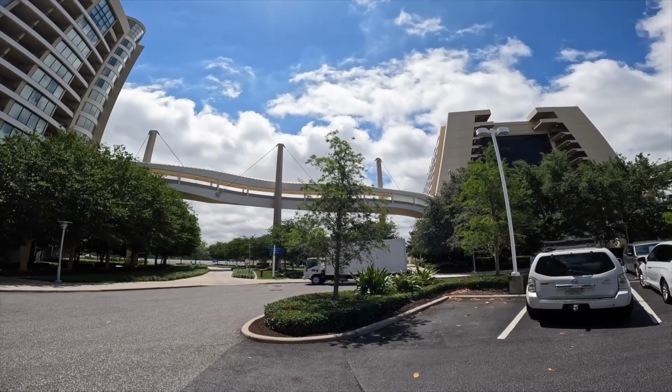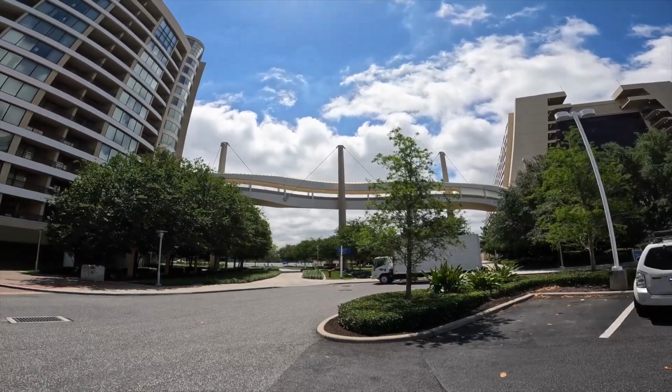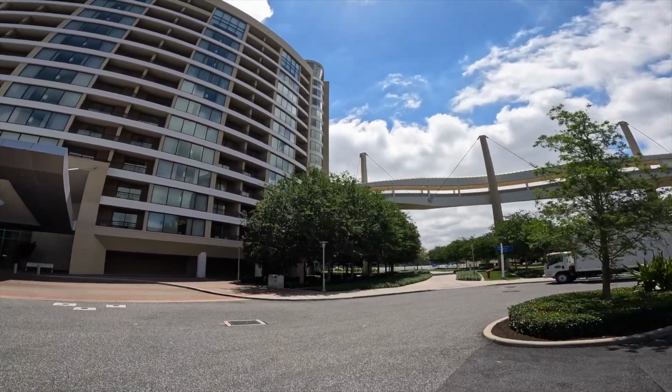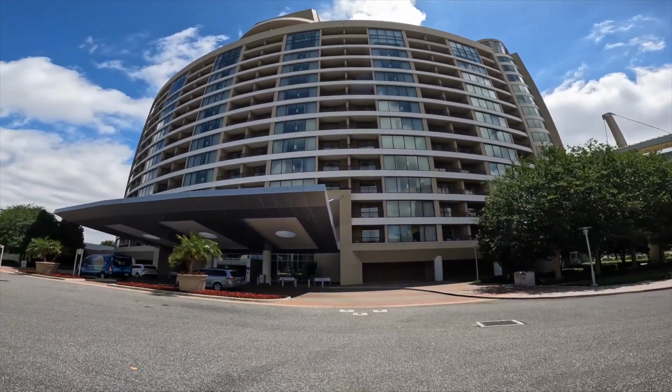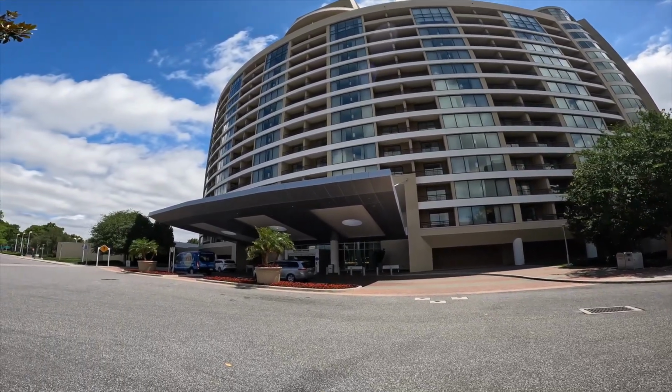So believe it or not, this DVC tower a few years ago was not here. It was actually the north garden wing of the Contemporary. They tore it all down when they were adding DVC. Pretty much that was the new thing that Disney was adding. And yeah, so they tore it down, built this tower, which I really love, quite honestly. One huge advantage to the tower is the fireworks viewing that you get if you're a DVC member.